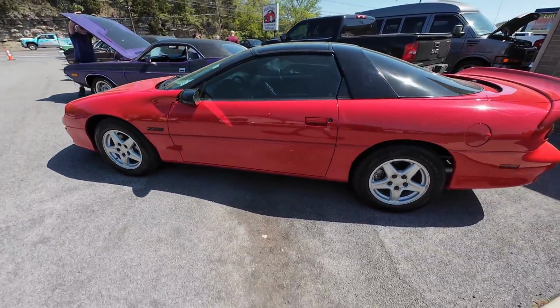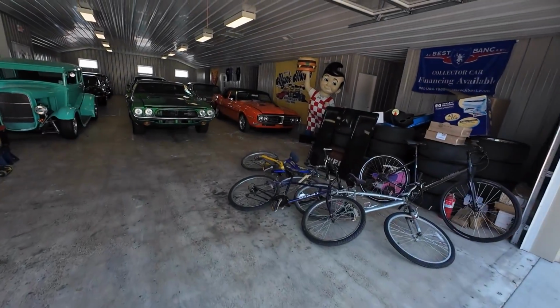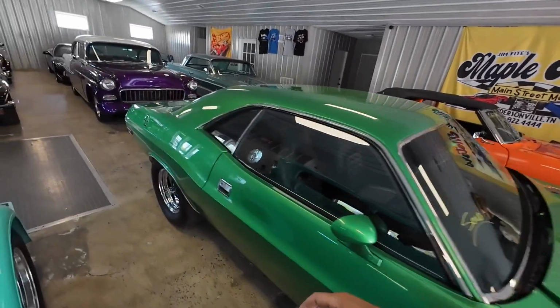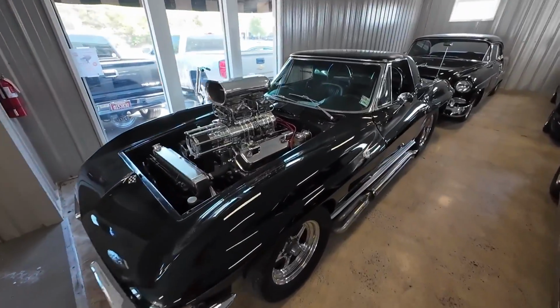How about Rod Run this weekend? We're going out to Gatlinburg, Tennessee, and Pigeon Forge to check out all the cars going out there. I know they're trying to shut it down, but I've talked to hundreds of people who are still going, so I don't think it's going anywhere.